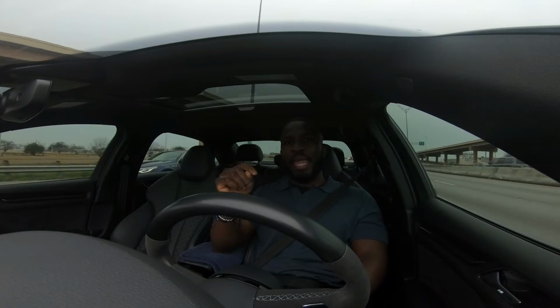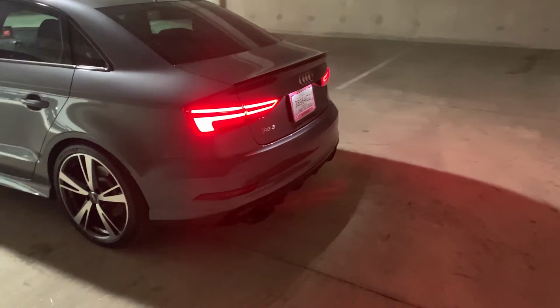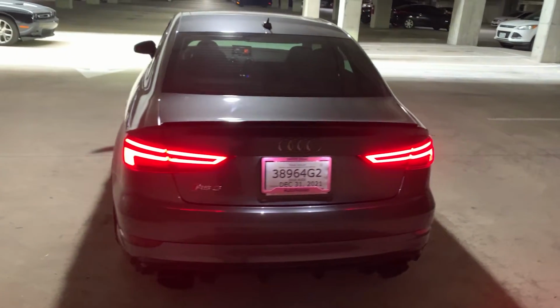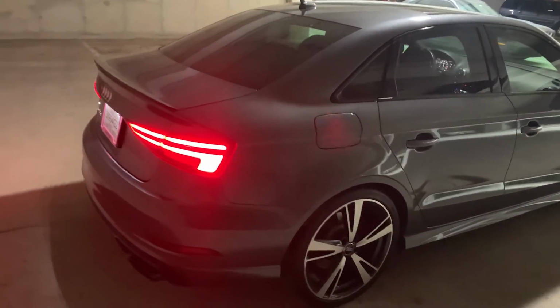Mark my words, when I'm capable of that, for the 8Y versions of the RS3s, I will get one. Possibly brand new, because I always wanted a brand new car. Long story short, that's one of my goals, just to own a brand new car. My S3 is a second owner, I'm glad with that. But it's just one of my short-term to long-term goals, for when I'm capable of that financially.